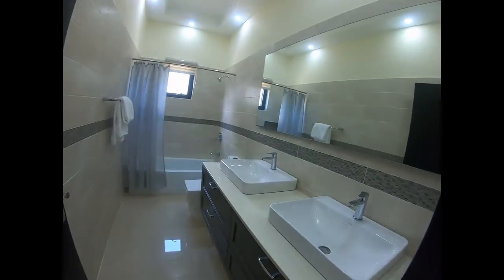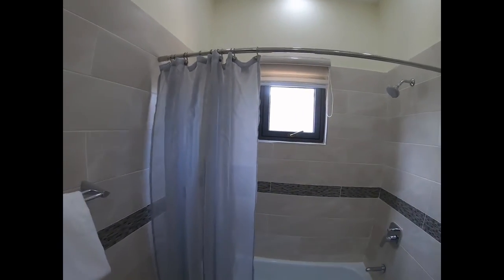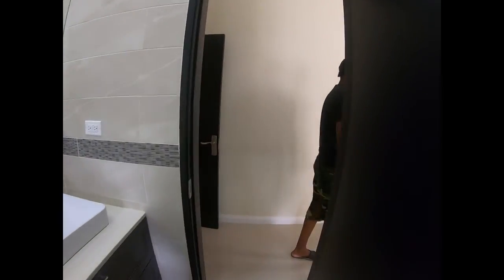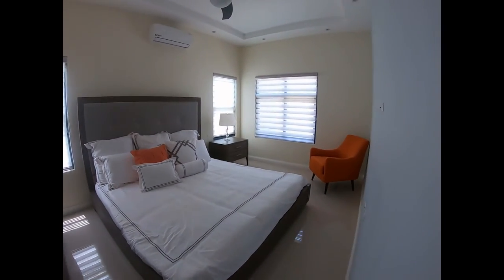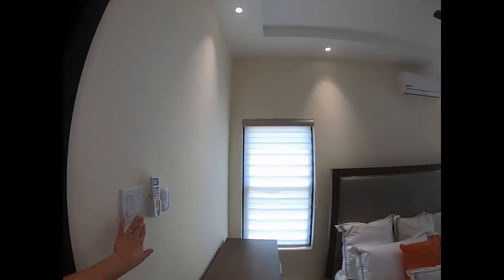All right, so this is the master. Master bathroom, double sink. And then the master bedroom. Comes with a fan, she said. Oh, okay. A lot of lights. Nice. The closet. This is a king bed. Yeah, that looks like a king bed. Yeah, I had a closet larger than this one. Yeah, I don't know, maybe a little.